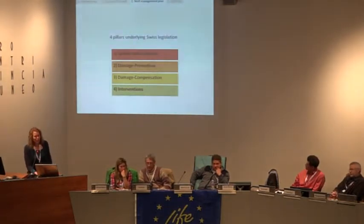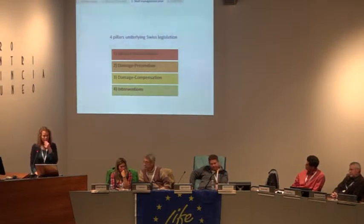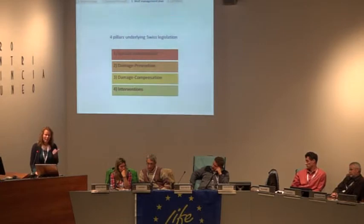The wolf management plan, I'd like to go into that quickly, but I'll be very brief because it's too detailed to give you all the information, obviously. But what's important to know, the wolf management plan, of course, is based on Swiss legislation. And there are 4 pillars in wildlife management in Swiss legislation.